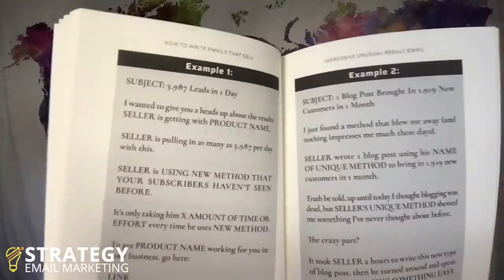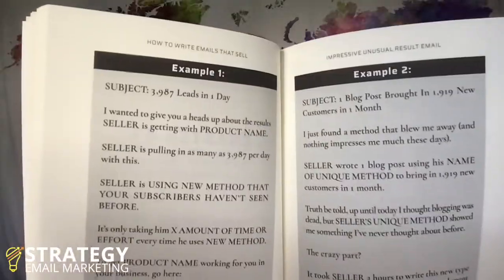So he gives examples of his copy and how he's writing them, like right here. And they're very short. They're very punchy. They're very much salesy kind of emails, right?